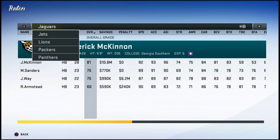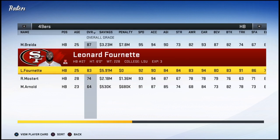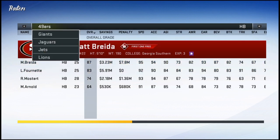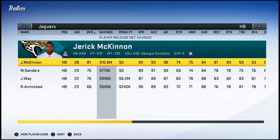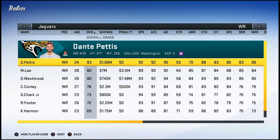Okay, so the next trade we have here is between Jacksonville and the 49ers. The Jaguars sent Fournette and a 2nd round pick in exchange for Jerick McKinnon and Dante Pettis, and a 2021 5th round pick. This trade, I think Jacksonville wins this.